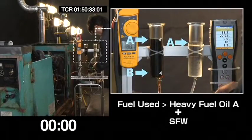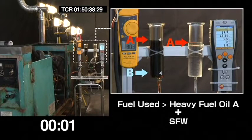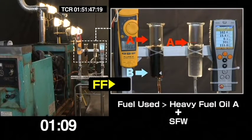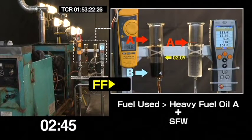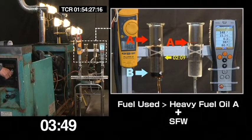Next, we open the closed SFW supply valve to mix the heavy fuel oil A with the SFW while operating the generator under the same conditions. The operating time exceeds the 129 seconds obtained when operating with only heavy fuel oil A, as it takes 234 seconds to use all of the 100 cc of heavy fuel oil A. 57 cc of SFW was used to create the mixture this time.